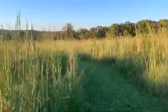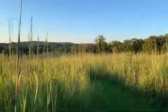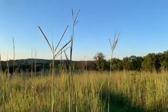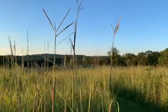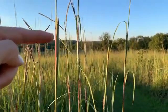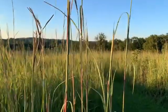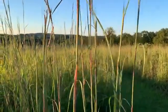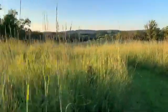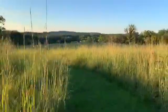Most of this grass we're seeing right now is big bluestem, also called turkey foot. You can kind of see the shape of the turkey foot. Named aptly, I believe. It has these nice colors, these reddish colors, sometimes bringing out a little purple. Big bluestem is one of the dominant grasses we have here. We also have Indian grass, gama grass, and switchgrass, but big bluestem is going to be one of the biggest that we'll find.